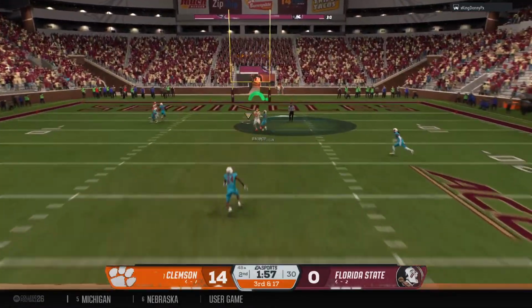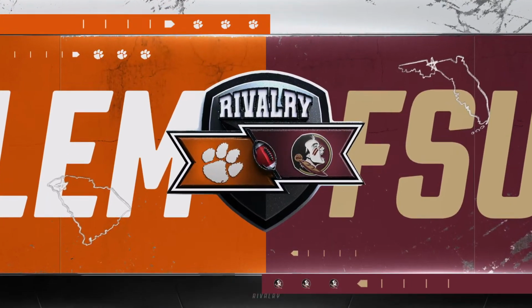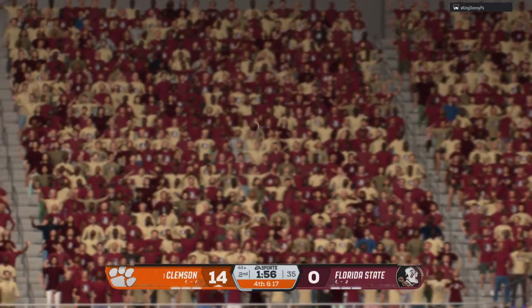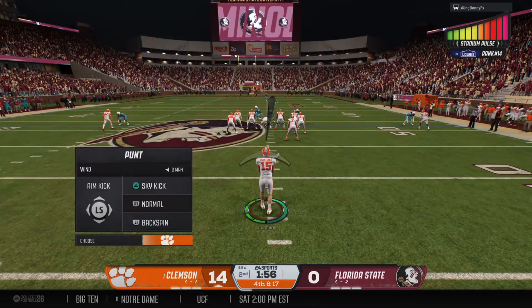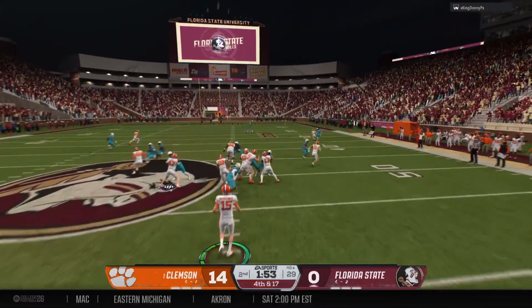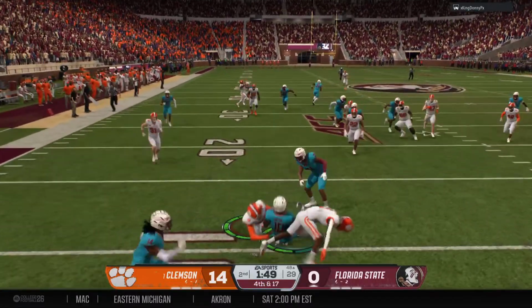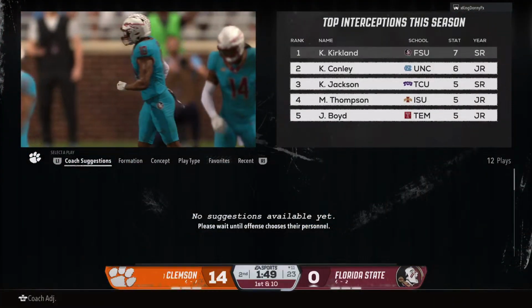Looking to take a shot. Down to 2 minutes before the half, and they'll take the timeout and see if they can add a little more before the break. Clemson will send the punt team out. You ought to be able to use this first punt to pin them deep. And the return man is stopped, and that'll leave it up to the offense on the next drive.